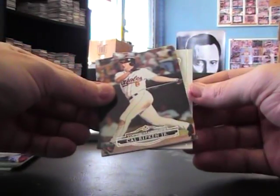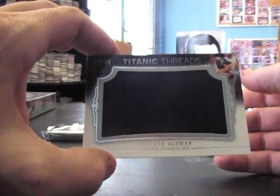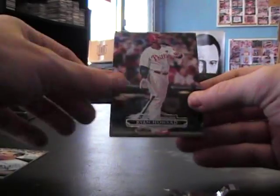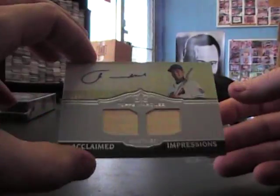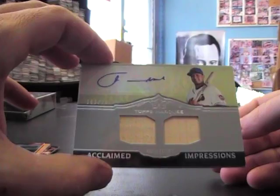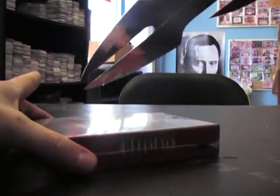Starlin Castro, Cal Ripken. Who do we got? Roberto Alomar, 99. Jumbo jersey. And the last one, Mickey Mantle, 299. Ryan Howard, Jose Reyes, Cole Hamels, Bats. Is that, yeah, F Mark, Fernando Martinez, number to 200. Auto Bats. F Mart. Okay. Alright, last one.